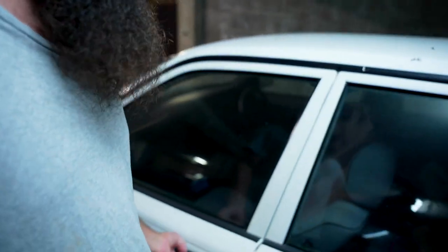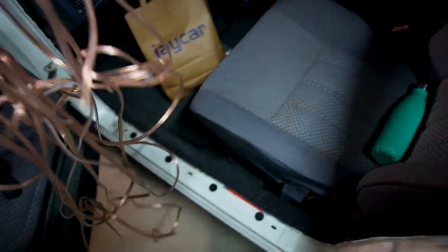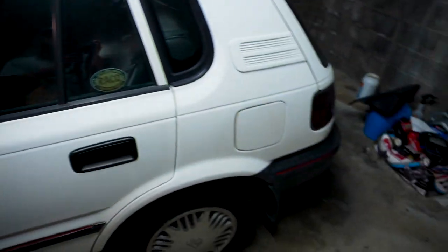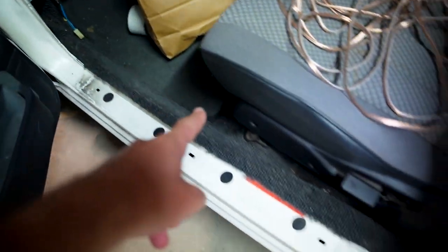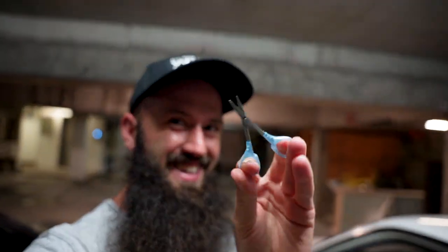It is day 3 of building the sound system. Today what we're going to be doing is running 14 meters of cable through the car. Now, I don't know why the guy gave me 14 meters because the car is about the size of my shoe. I don't have the help of Steve, and because I don't have the help of Steve, I don't have his tools. So what we have is these to cut the cables.